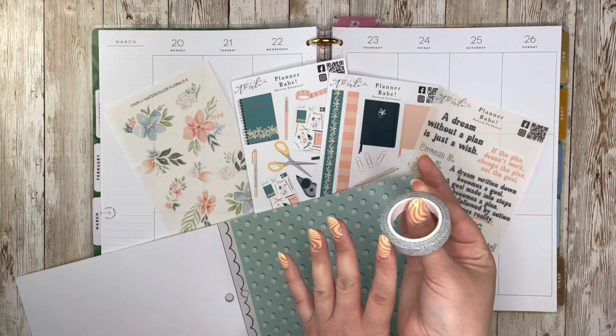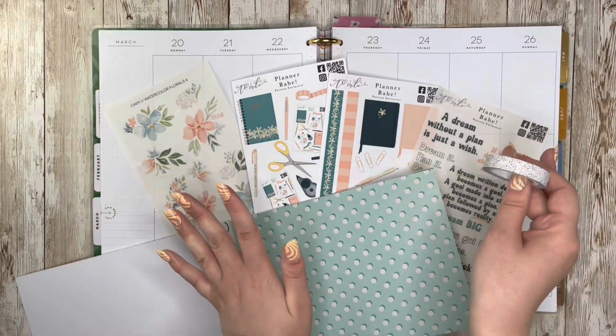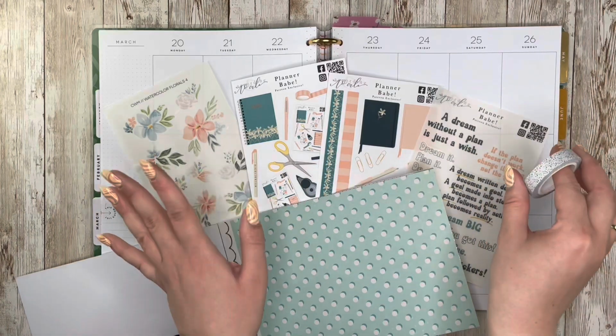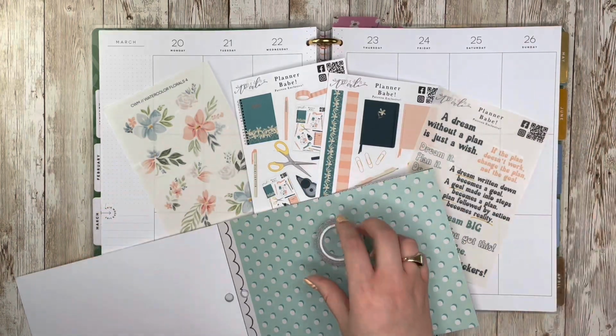I'm not sure if I'm going to use it or not, but it's nice to have it on the table while I'm still figuring stuff out. So this is what I've got sticker-wise. I'm going to go ahead and jump into it.